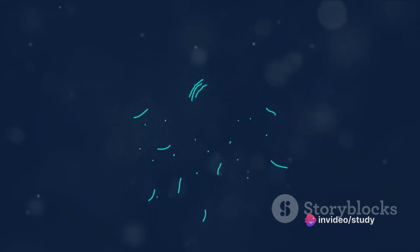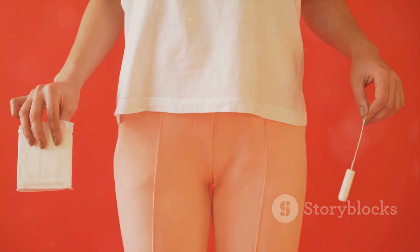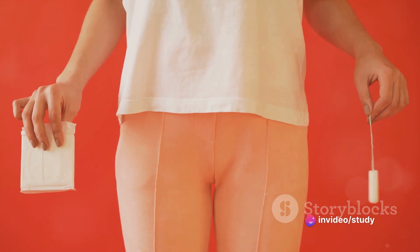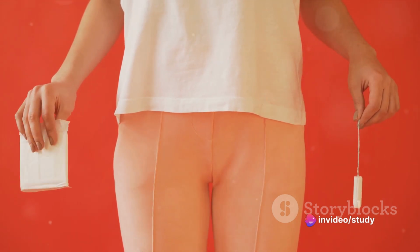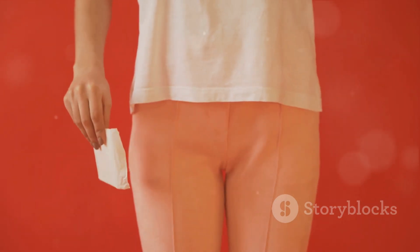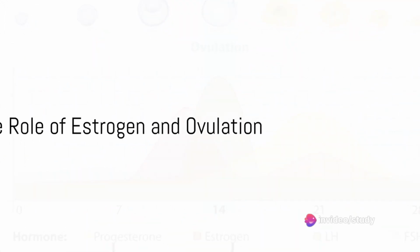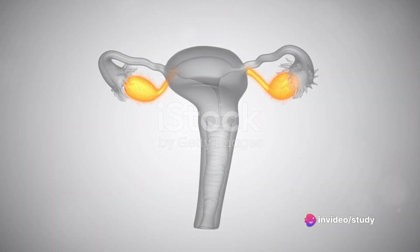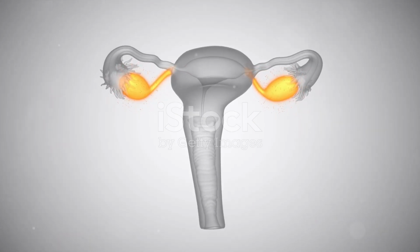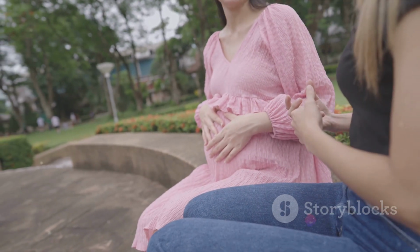Next comes the follicular phase. This phase starts on day 1 of menstruation and lasts until ovulation. During this time, the brain releases a hormone called follicle-stimulating hormone, or FSH. This hormone signals the ovaries to prepare an egg for ovulation and stimulates the growth of several ovarian follicles, each containing an immature egg. As these follicles mature, they release estrogen, which causes the lining of the uterus to thicken in preparation for possible implantation of a fertilized egg. This is the body's way of setting up a welcoming environment for a potential pregnancy.